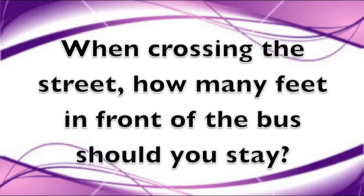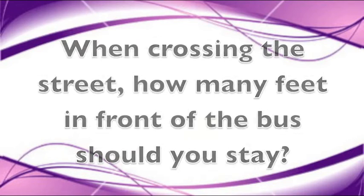When crossing the street, how many feet in front of the bus should you stay? Sam, what is your answer? You should leave 10 feet between you and the bus. Correct, Sam. Now let's do bus seat safety for 100.